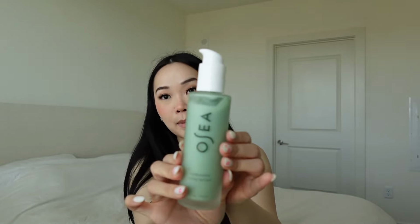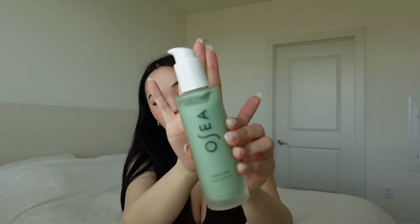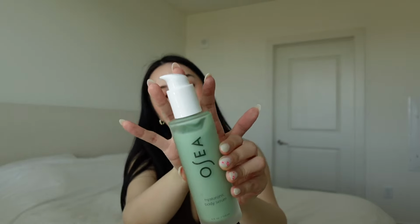Last up, a little miscellaneous category. This one is a hyaluronic body serum, and it's by the brand Osea. First of all, once again, packaging, absolutely gorgeous, and we love a good pump. This one is such a good product for summer, I feel like, because it is so hydrating. When you come out of the shower, I put this all over my body and it locks in that initial moisturizing factor, and then you go on with your actual creamy body butter or creamy lotion, and it just triple moisturizes your body.